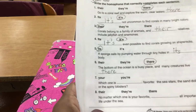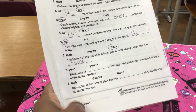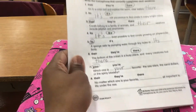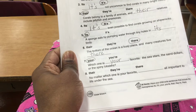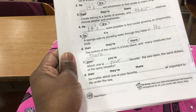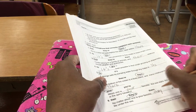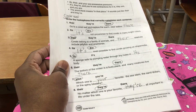Number 7, which one is your favorite? The sea stars, the sand dollars, or the spiny lobsters? Your, possessive pronoun, Y-O-U-R. And finally, for number 8, no matter which one is your favorite, they're all important to life under the sea. This one is going to be the contraction for they are, T-H-E-Y apostrophe R-E. Okay? And there are your answers for page 122.